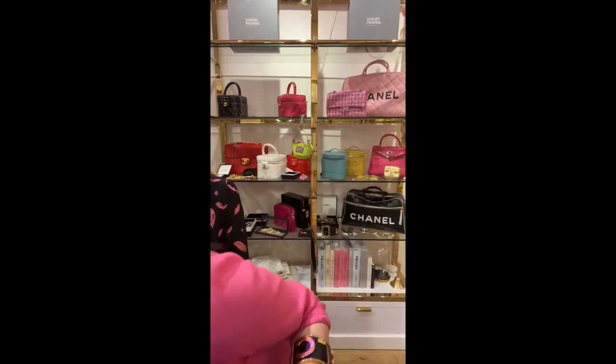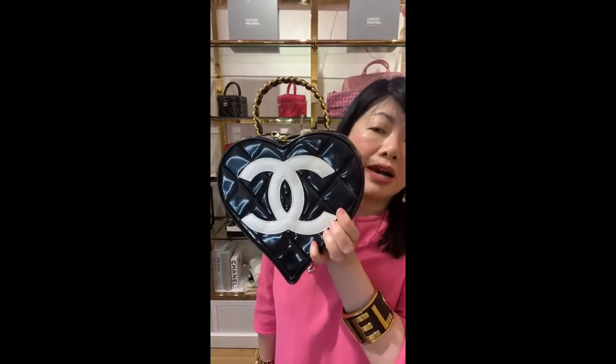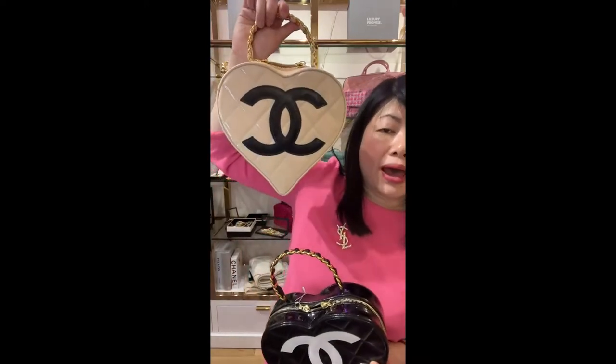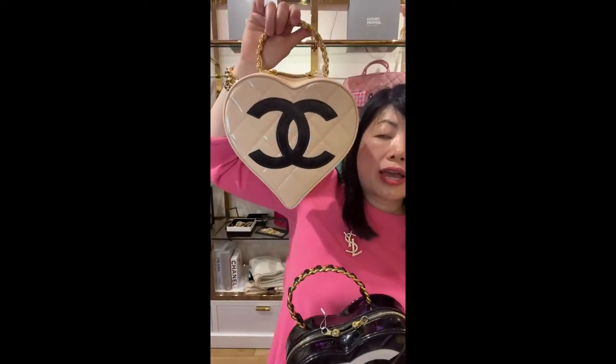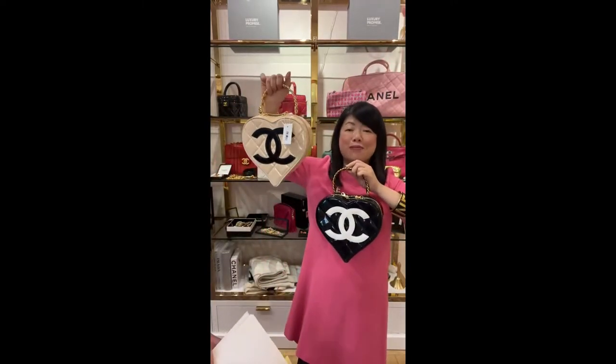Oh, right. So these iconic bags, the rare 90s heart vanity bags, are available. The black one is £29,000, which is $36,000 US, and the beige one is £28,900, which is $34,881 US. I don't think I've ever done a page on this live where I've got such expensive bags in one page, which is incredible. Absolutely love it.